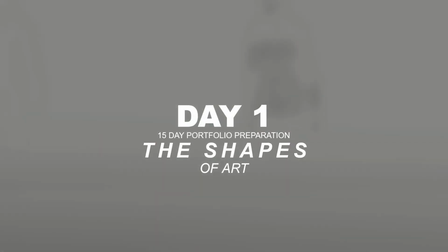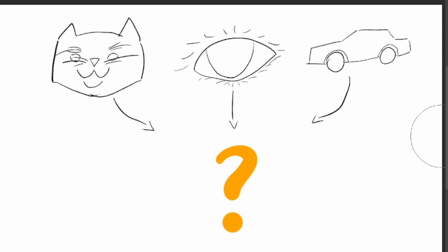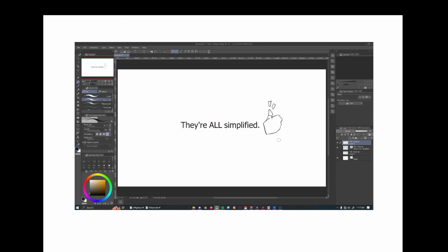Now, on to day one. For now, we're focusing on just drawing some stuff, some really simple stuff. So let's start. Draw a cat, draw an eye, draw a car. You might be wondering, how on earth is this going to get me to a professional portfolio? Well, understand what your practice is giving you. The one thing that all of these have in common is that they are simplified, and that's good.